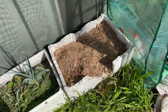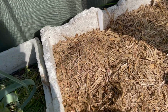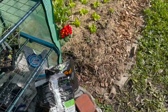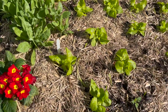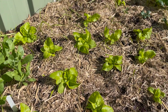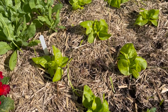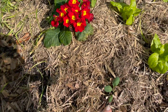That is more potatoes. No, that's the determinant potatoes, which is Spunta. Yes, these ones, sorry. It's a Spunta that I have just there. And then this is just looking gorgeous. I mean, touch wood that they stay untouched, because I had a lettuce upstairs eaten by a mouse. But they're looking beautiful. I put a broccoli there. I've just tried to find space.